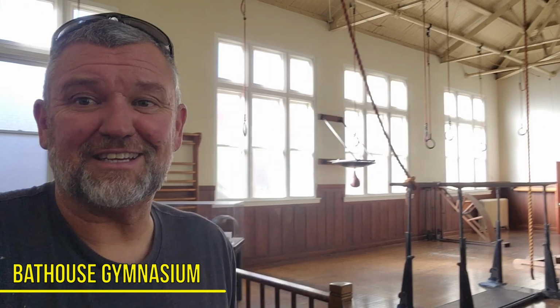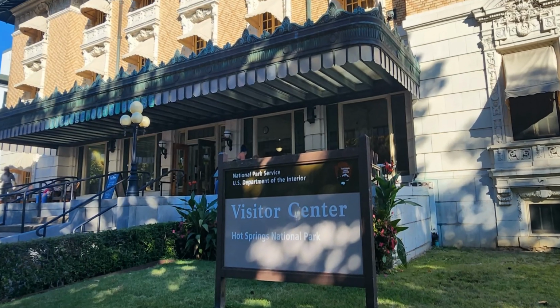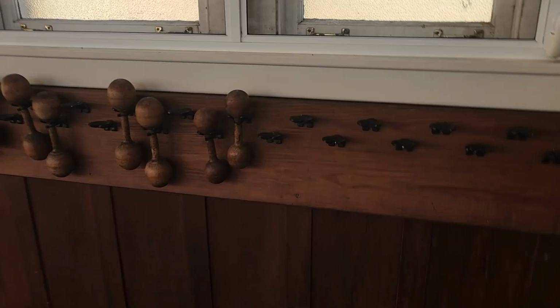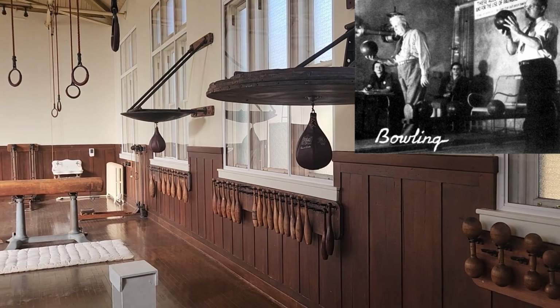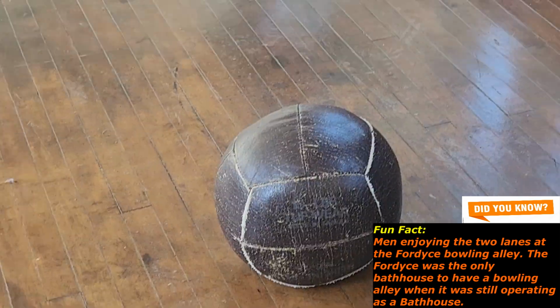I'm in the visitor center at the Hot Springs National Park, and it's kind of an interesting visitor center because it's one of the old bathhouses from the 1920s, and it's a Fordyce bathhouse. The top floor of the three stories has this interesting big gymnasium, a workout room, and, let me flip the camera around, it has wooden heavy barbells, it has the bowling pins because there was a bowling alley here. There's an old time ball that they used for working out.